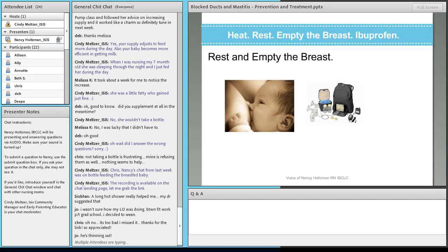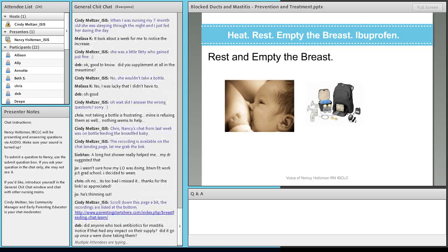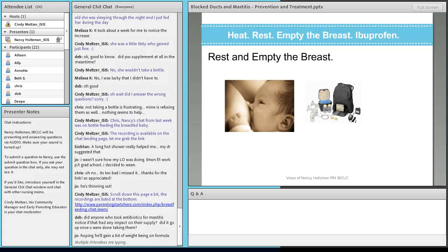So if the breast becomes more and more painful, sometimes it's actually more uncomfortable for you to have the baby nurse. So you may nurse the baby on the non-sore side and decide to pump the sore side temporarily. It's up to you, but whatever way is going to be most comfortable and most effective. You have to keep the milk flowing through the sore side. Heat, rest, empty the breast, add ibuprofen.